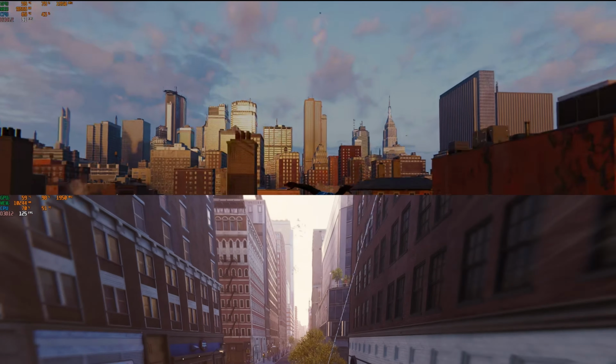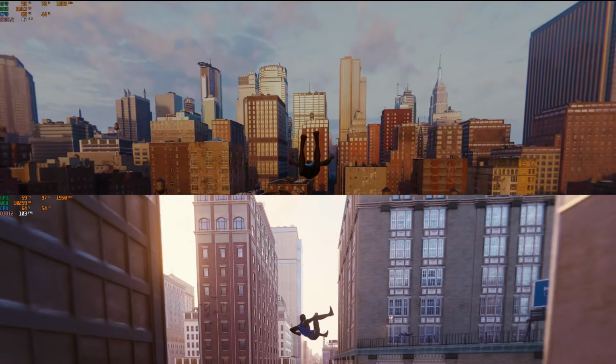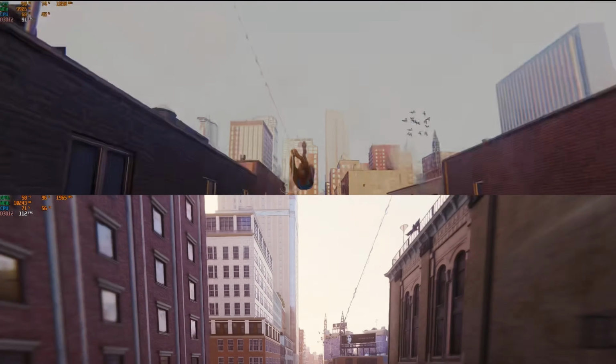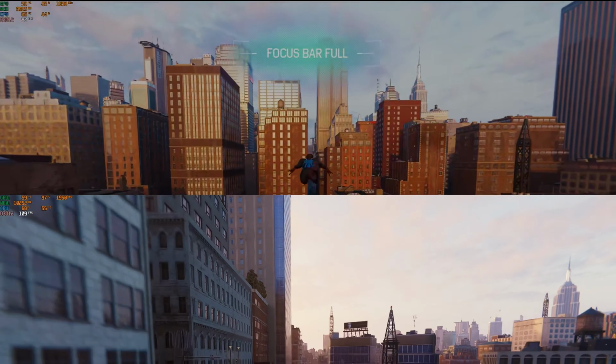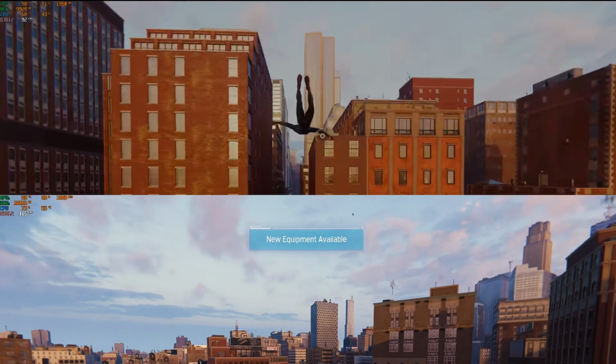There's roughly a 30% gain here this time, with frame rates going from roughly 90 FPS to 120 FPS. While not as impressive as the Hogwarts result, this is still a nice noticeable gain.